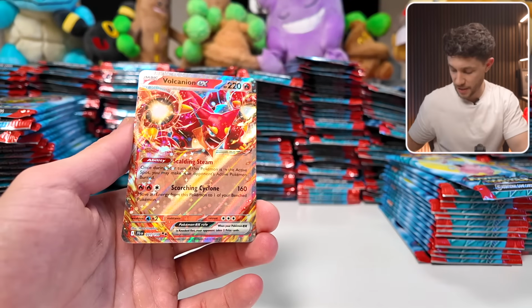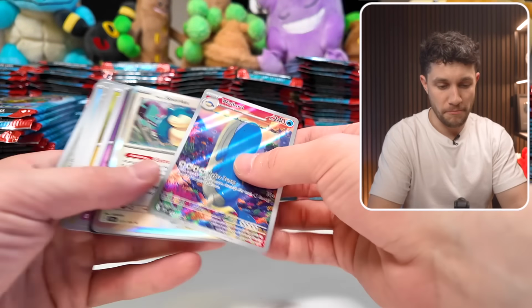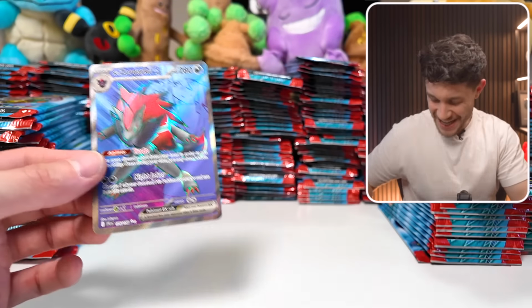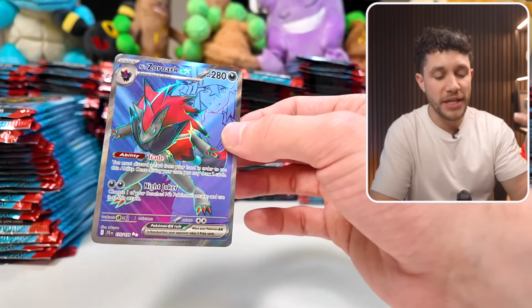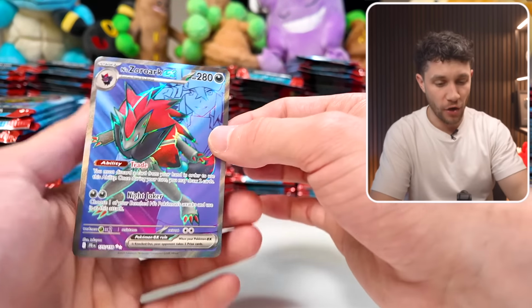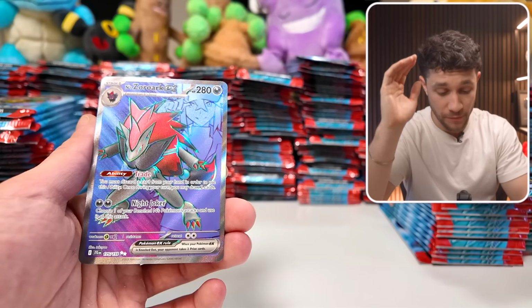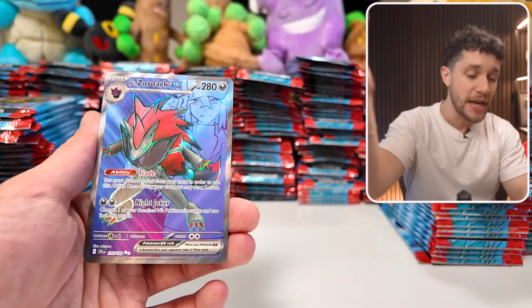Volcanion, cool. Volcanion, hello. Oh, big boy. Oh, let's go, man. This is crazy. Zoroark EX full art trainer card with like the ghostly. We got it, dude. We got the secret illustration rare, or the SIR, and the full art.